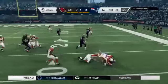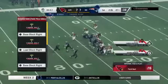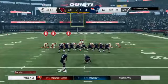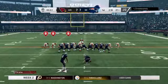Now they try the right side here. And they take him down, losing yardage back at the 27. I know that speed is the hallmark of today's NFL game, but the key to good rushing defense is still having your linebackers set the edge.